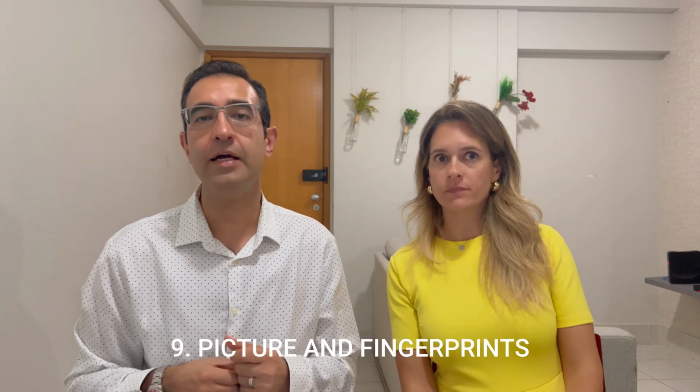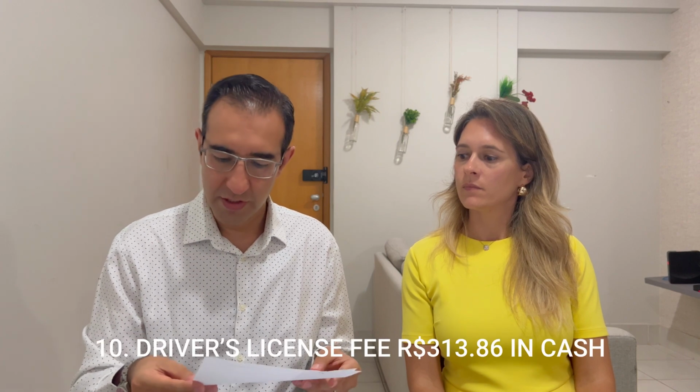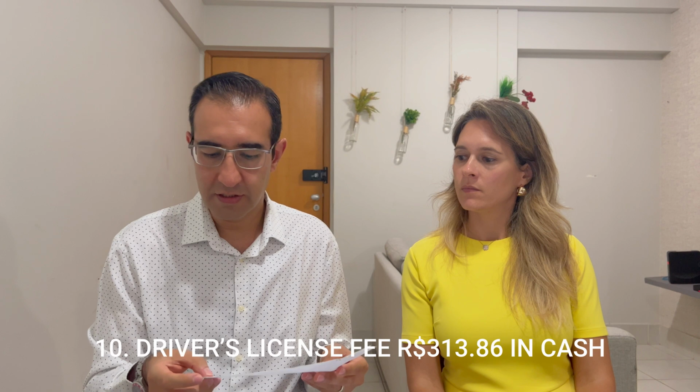After that, you go to another station where they take your picture and also your fingerprints. Once you finish this process, then they give you a document that basically explains the next steps that you have to follow. So you take the picture, then after that you have to go and pay the administration fees at Detran, which was for us 313 reais and 86 cents.